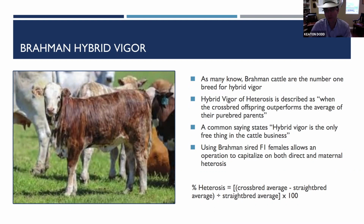And what happens is you get a spike in performance because they are increasing the number of heterozygous traits, right? Basically the definition of hybrid vigor is when the crossbred offspring outperforms the average of its straight-bred parents. And you can see the formula there below to calculate the amount of heterosis you can expect from that particular mating scheme. But we like Brahman Hereford, we like Brahman Angus. We've seen a lot of success with Brahman Red Angus and Brahman Shorthorn. And so all of those will help get quite a bit of hybrid vigor.